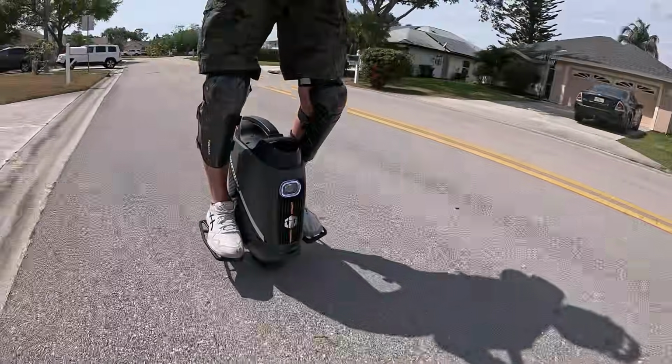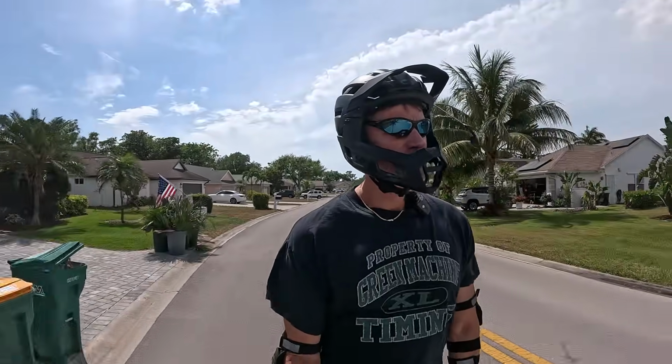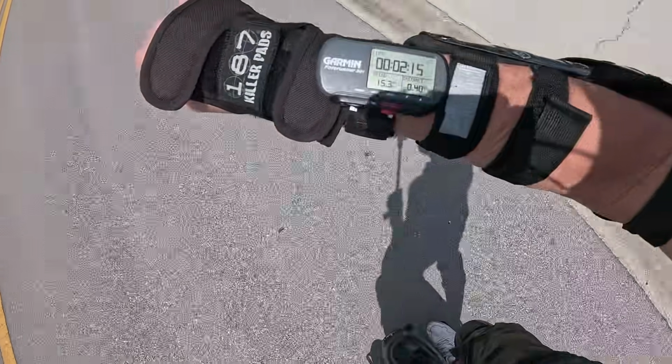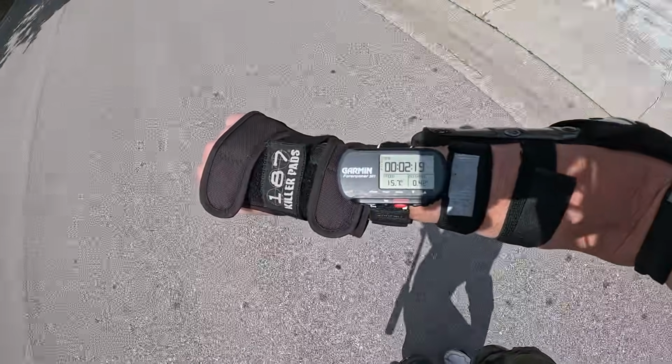So I'm just going to be riding all over the greater downtown Naples area. Might visit some spots you've seen before and see how the V9 holds up. I am running the Inmotion app, and I do actually have my wrist-mounted GPS on as well, for accuracy's sake.